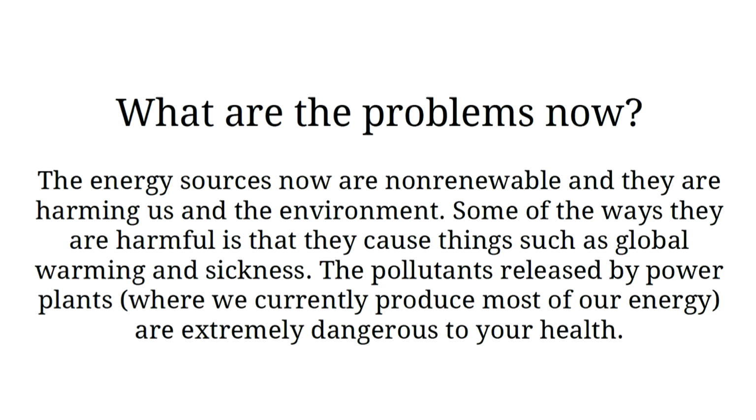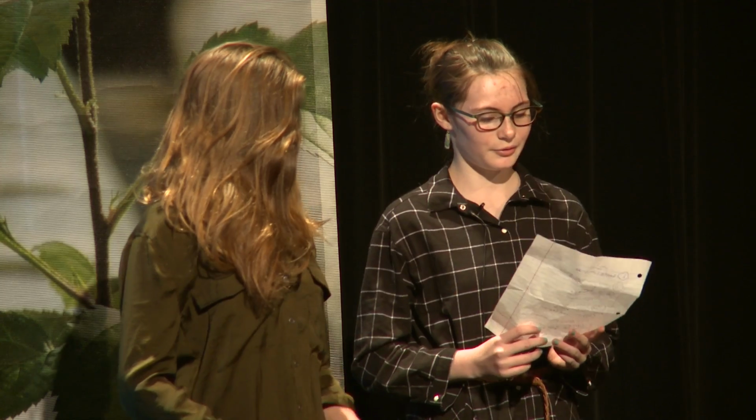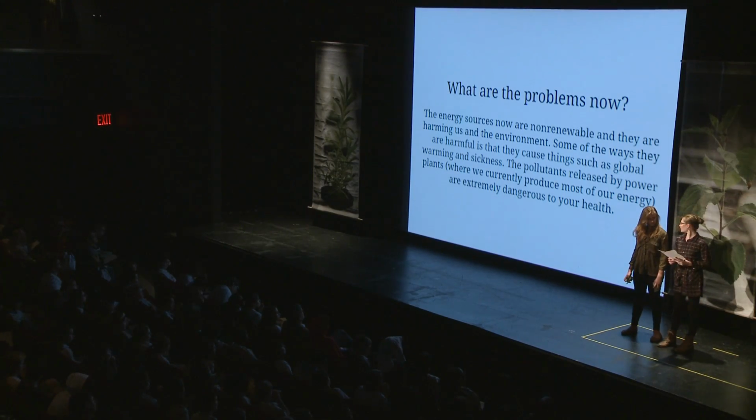What are the problems now? The problems now are that the way we produce most of our electricity from power plants is non-renewable, and it can cause diseases and sicknesses for everybody. The pollutants released by power plants have increased the likelihood of childhood asthma by 75%, and they can even cause more serious problems such as cancer.